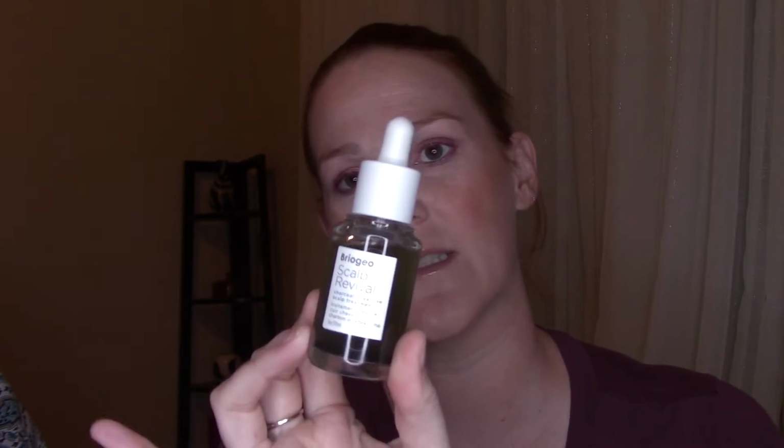All right, let's talk about a Briogeo product. I do like Briogeo. I am hit or miss on some of them. And this one is the Briogeo Be Well Tea Tree Oil. It's normally $32, now $17. I have the Briogeo Scalp Revival, which is the charcoal plus tea tree scalp treatment. I assume that the bottles are about the same because it's the same size.